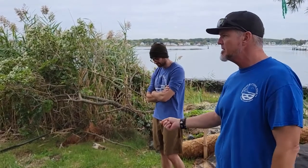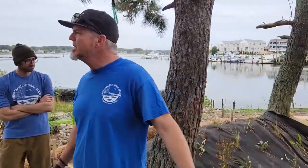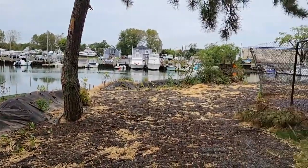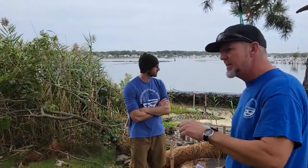We do have Phragmites, and just ask me later about the Phragmites and why it's still here. And then we have some bayberries and things like that. So there's still some native species here, but in between we want to fill those gaps and really bring it back. And think about that too. Why do we want that here? And think roots. That's all you got to think.